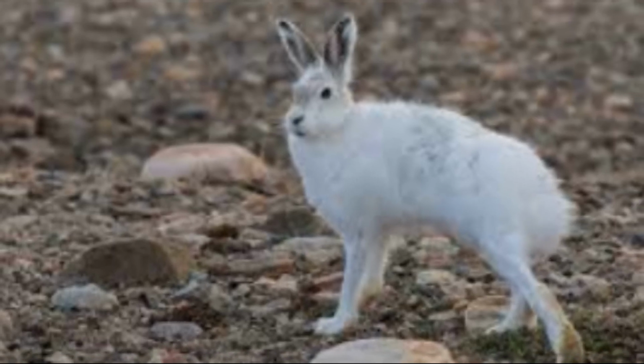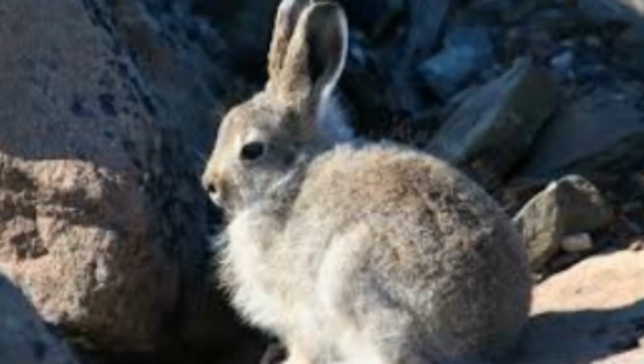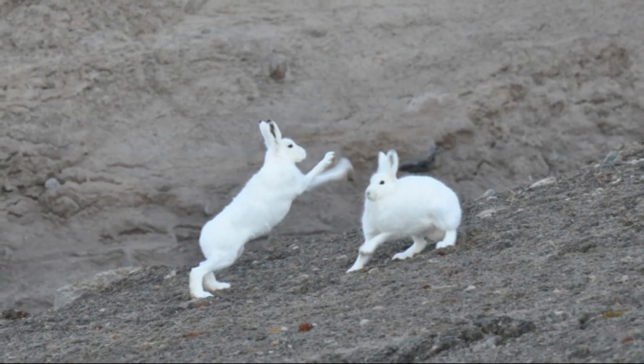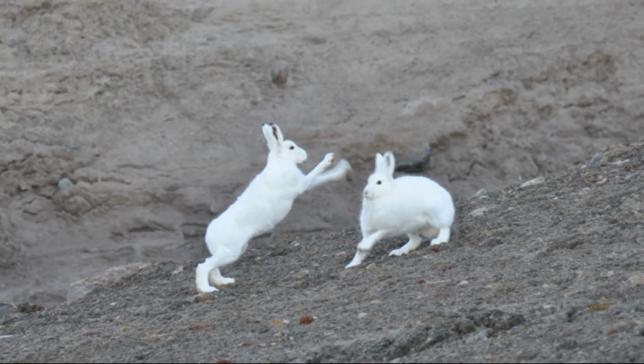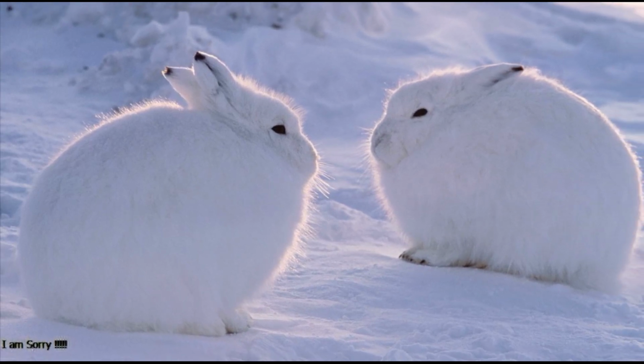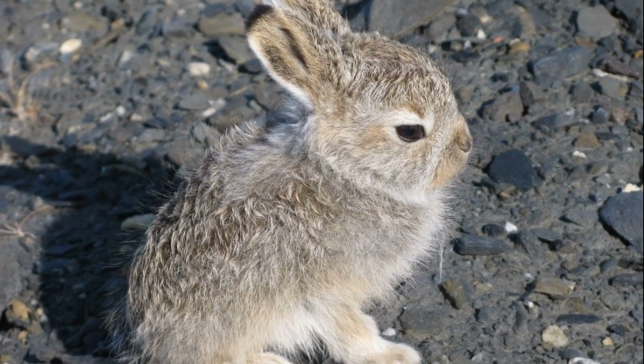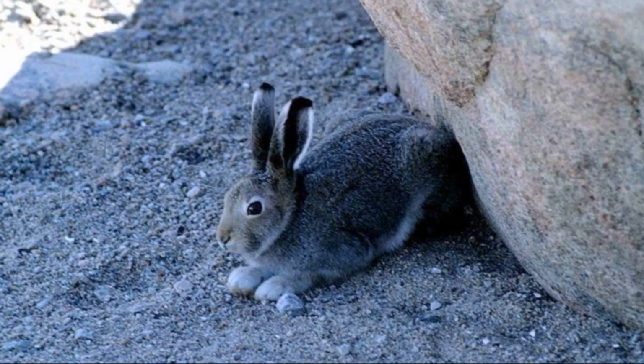In the more southern part of its range, its fur turns gray or brown during the summer, then turns snowy white in the winter. But in the extreme north, the hare's fur stays white all year. It's surprising that such a small creature can survive such a frigid climate. Luckily, Arctic hares are equipped with short ears and nose, compact bodies, high body fat, and thick fur.